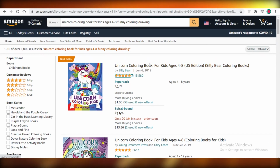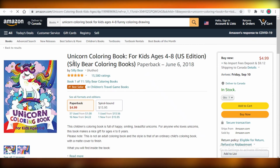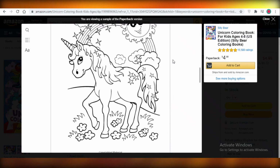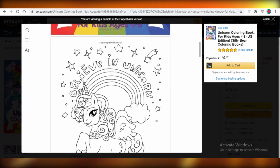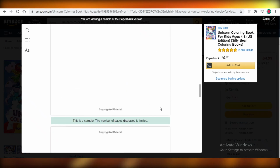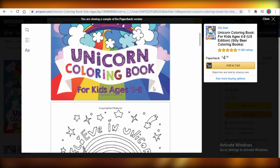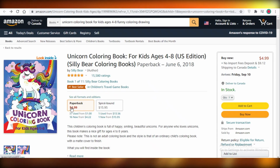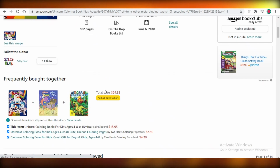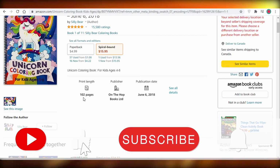And what you're gonna do to create a book like this is that you're just gonna take a few royalty-free images from Google and you're gonna paste them over here, and that's it. That's another good low content book idea. You can find images like this for free on Google, on Shutterstock, on a lot of royalty-free image sites, and just copy them and paste them over here. You can add maybe a few notes here and there, and that's it. This book is selling for $5 if it's a paperback, and it's selling for $15.95, so $16 if it's spiral bound, and it only has around 100 pages.